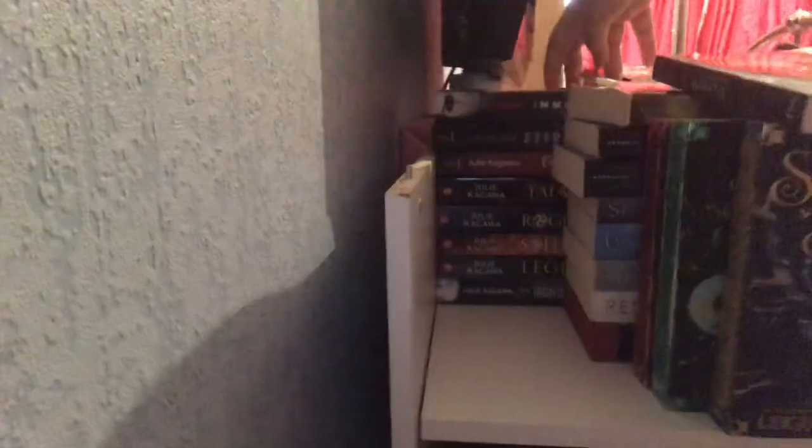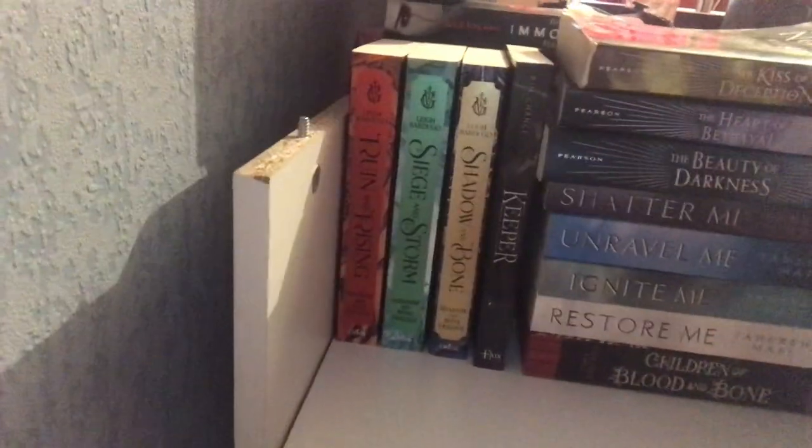Behind them I have all the Julie Kagawa series. So I have the Mortal Rules series, the Dragon series, and I've got one of the Iron Daughter. So yeah, I've got a lot to read by here. I'm so sorry if my voice is fading. So behind these ones I have my Catherine and Adrian books and a Fallen book by Lauren Kate, sorry.